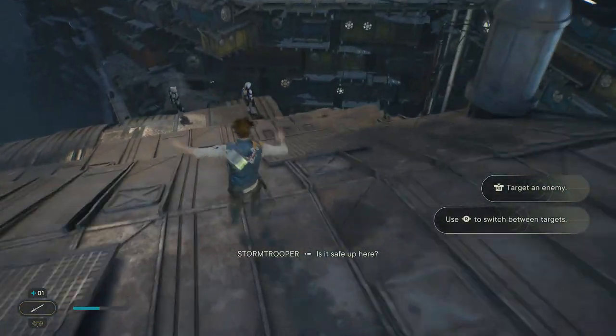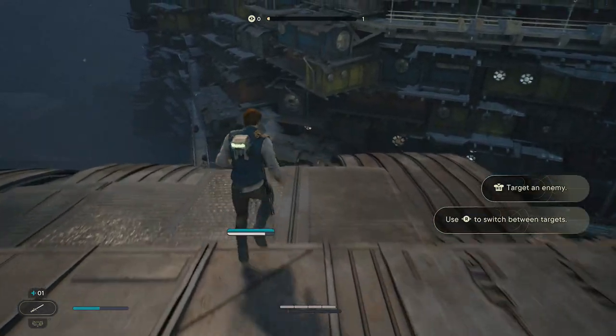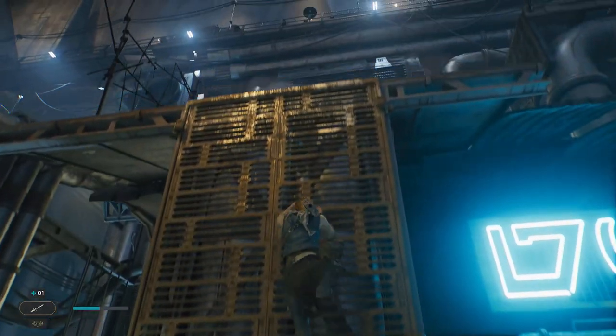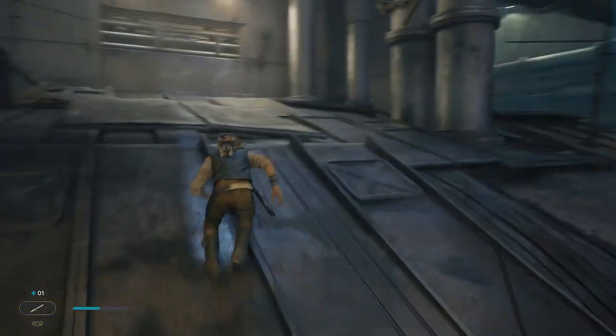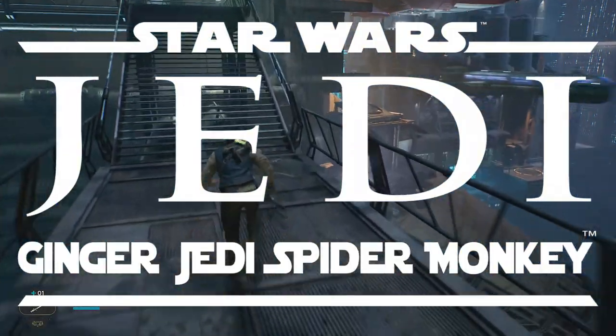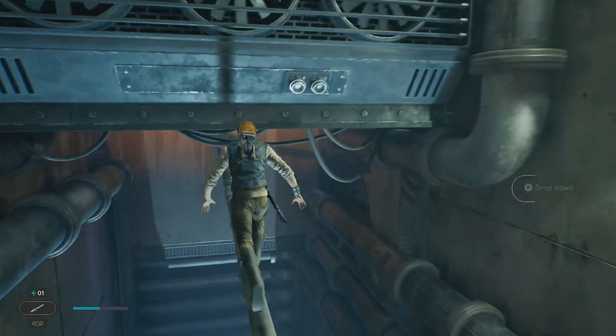Ooh, stormtroopers. One of them died. Oh, that one had a little bit of a delayed reaction. Like a little spider monkey. Like a little ginger spider monkey. That also is a Jedi. Ginger Jedi Spider Monkey, the game. That's what this should have been called. Right. Where's some more people I can... Oh, no.